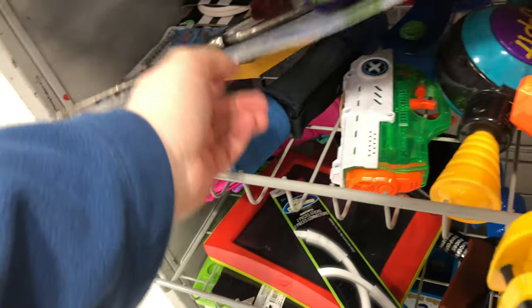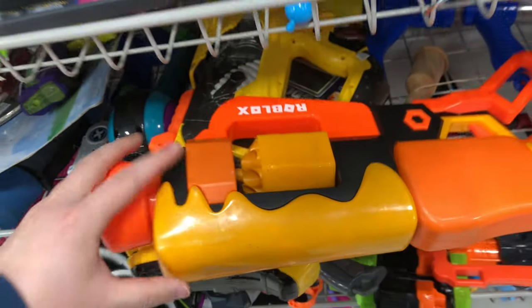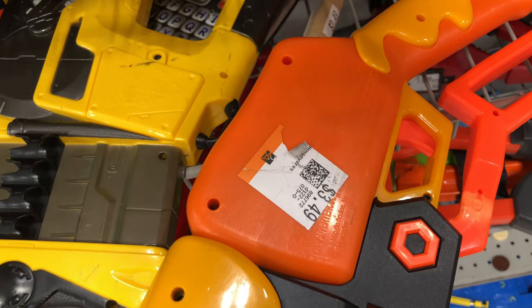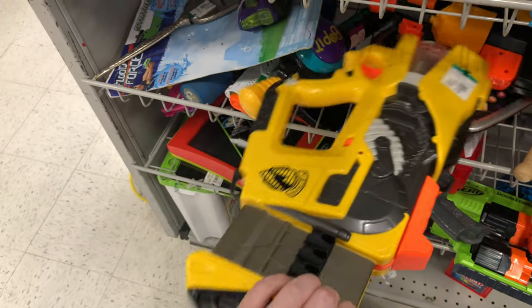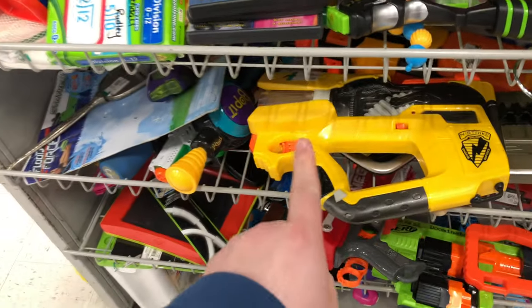Let's see. Under here, what do we got hiding? Anything? Bop It! Love Bop It. And then we have a Roblox Bees Blaster. Looks like it's in really nice shape. $3.49. Not too bad, not too bad. And under that, we got ourselves a Firefly. Let's check out, see how much this thing is. Ooh-wee. 8 buckaroos. Yeah. I'll just be putting that back.